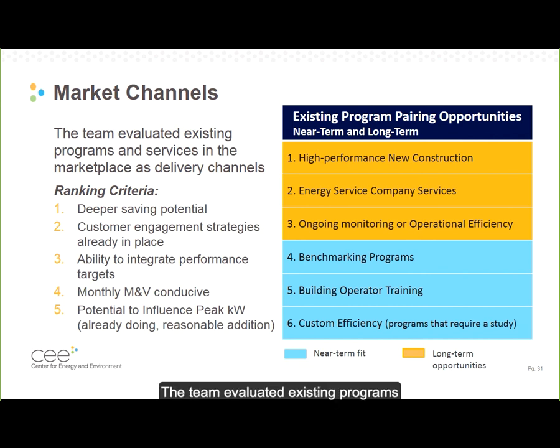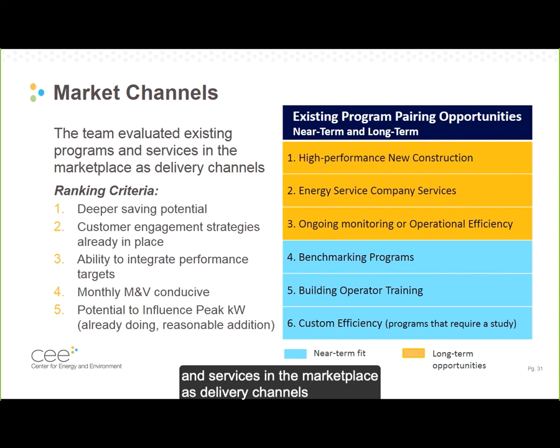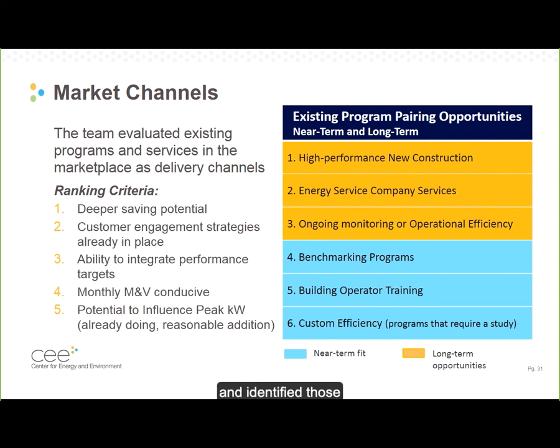The team evaluated existing programs and services in the marketplace as delivery channels and identified those that had the most supportive characteristics. Those that are most supportive were identified as programs with near-term pairing potential. Others were included and noted as having long-term opportunities for pairing, meaning being able to have a path with pay-for-performance incentives, not just deemed savings incentives.